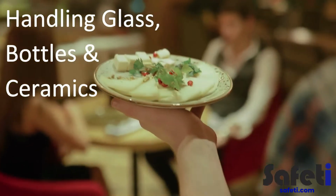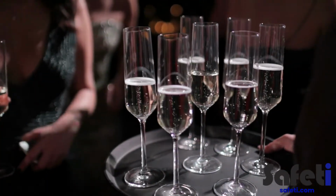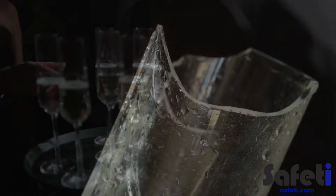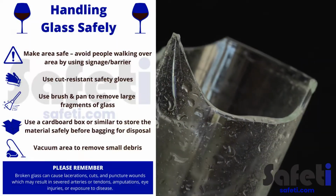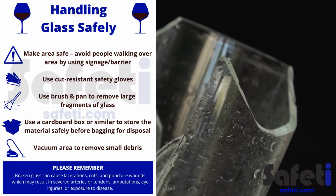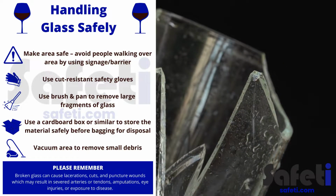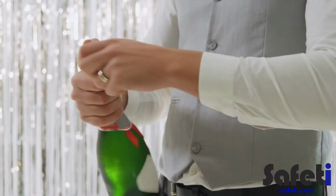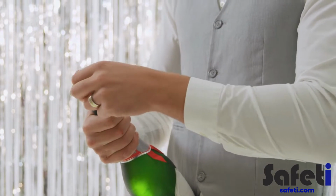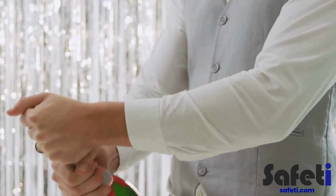Handling glass and bottles. Dealing with broken glass is a common requirement in this environment. Take care when handling glassware and dishware, and make sure to follow the Handling Glass Safely Guide developed to reduce the risk of cuts and lacerations in the event of a breakage. The opening of pressurised bottles is only to be carried out by trained and experienced staff who are aware of the risks and can carry out the task safely.